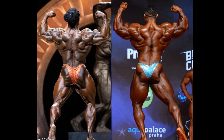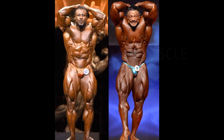Maybe you could give a bye to Roelly Winklaar in the rear lat because he was arguably winning in the back development. But here in the rear double bi, just no way. Did I say rear double bi twice? In the rear lat, he could have been winning, but here in the rear double bi, no way. Bonac all the way.